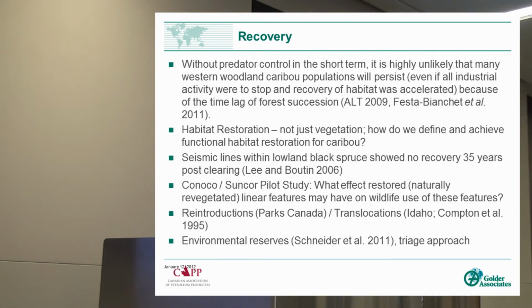I'm just going to go through some of the thoughts on recovery and where there has been tidbits of work. I think it was Stan yesterday who pointed out Festa-Bianchet, I think that's how you say the name, did a report looking at the literature as well, and the Athabasca landscape team did this as well with a lot of modeling exercises. Without predator control in the short term, it's unlikely that many of the western woodland caribou populations will persist, even if we stop all industrial activity, and there is a time lag of forest succession.